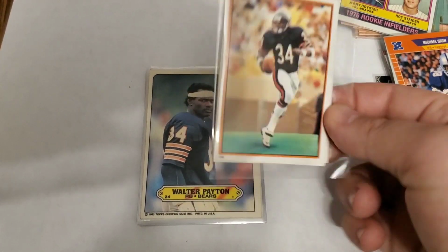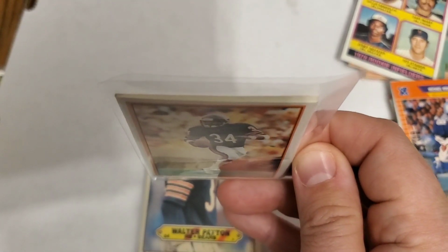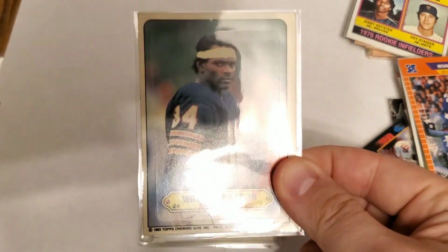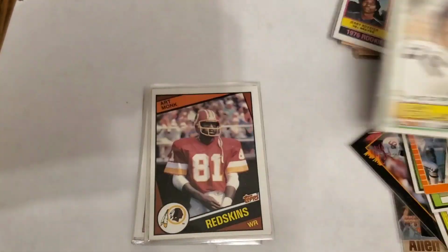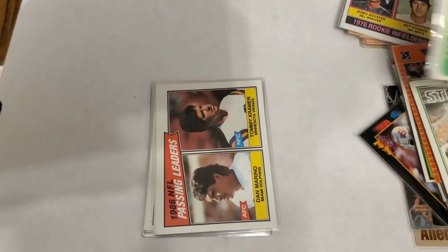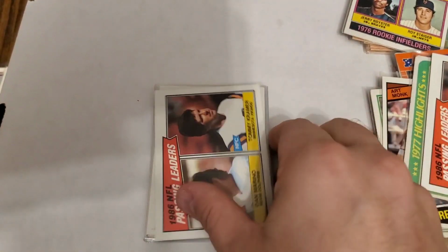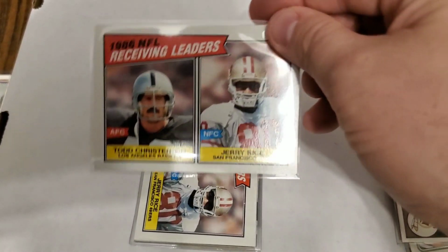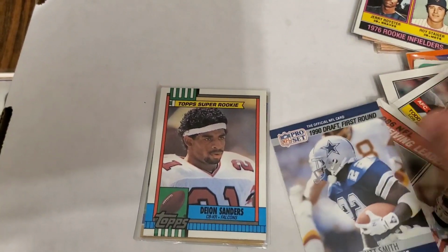Here is 1985 Topps Chewing Gum Walter Payton, and there's quite a few in there. There's a 1983 Walter Payton. There's a John Stallworth, Art Monk. There's an O.J. Simpson. Here's a Dan Marino, 1986 Passing Leaders. A couple of those. Here's a 1986 Receiving Leaders, Jerry Rice. A couple of those.